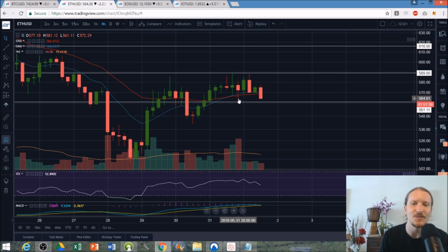Support is 56111. And we're still holding that level. We're coming down to test it now. I would assume it's going to break as support to follow along with Bitcoin. And then the next level is down at 541.23.